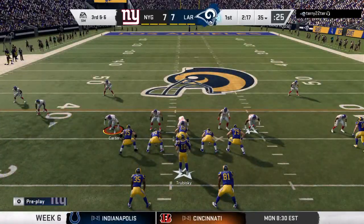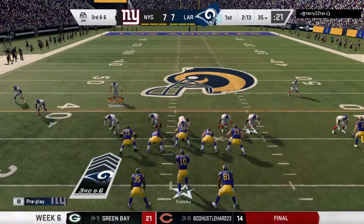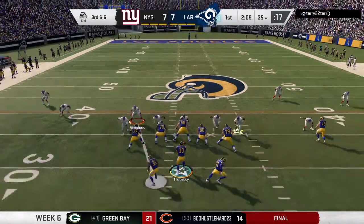scrimmage. And they insert their dime package, 6 DBs here on 3rd and 6. Expecting pass all the way. 58, right over there. Yeah. Mike, 58, right there.